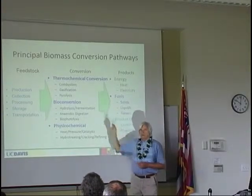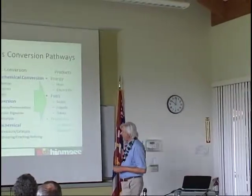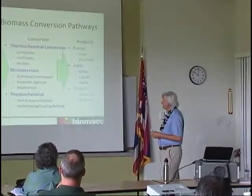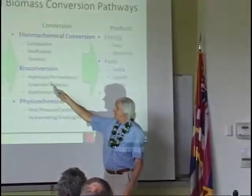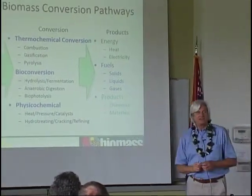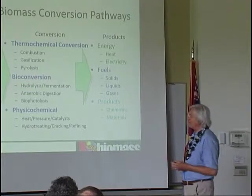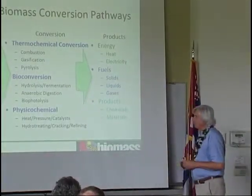Then there are biochemical conversions, where we can take wood and break it down with chemicals, a hydrolysis step, where you break wood down into individual component sugars and ferment those sugars with yeast and produce alcohol. That's a common method of making alcohol. It's the way you make vodka. You break down your potato into sugars, and then you ferment the sugars. So that's another conversion method.